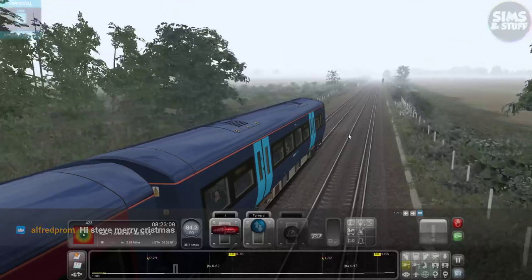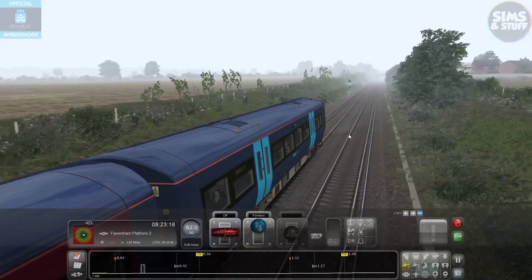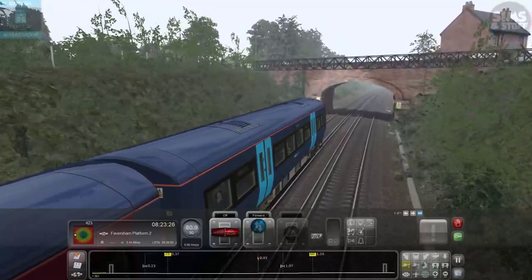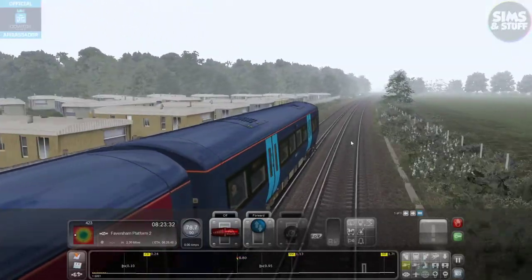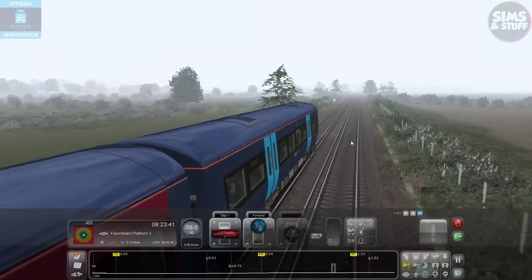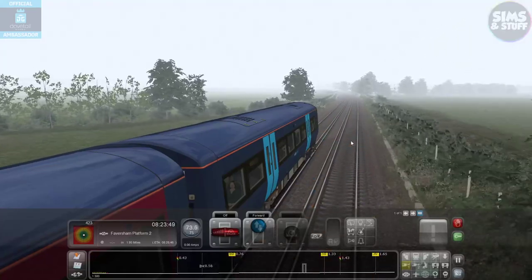Uh, 75. Let's see if it'll slow down on its own. Not like it's autonomous or anything, but, you know, self-driving trains. How long before they're on all the mainline routes? Under the bridge. I couldn't be bothered to whistle. Oh, just about got under the 75. Oh, God. Okay, we're definitely slowing down now.